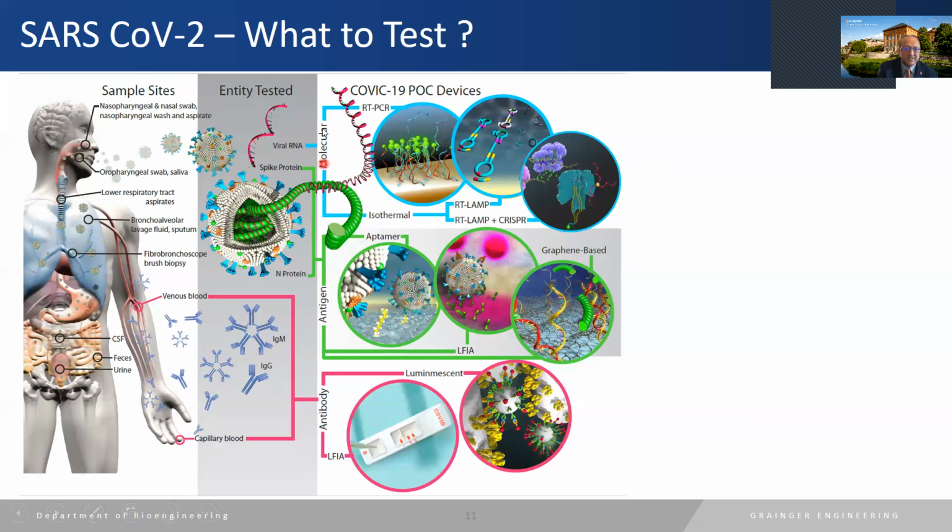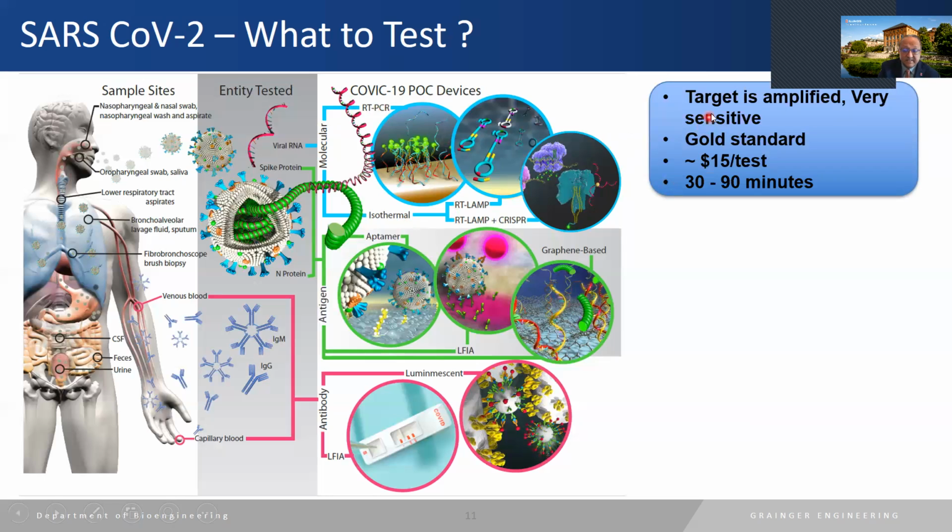So there's three types of tests that you hear about. One is the molecular test. Molecular tests are based on looking for the RNA through PCR or through isothermal processes such as RT-LAMP or also RT-LAMP plus CRISPR. These tests are really the gold standard. They are very sensitive, and it's because the target is amplified. You can detect even a few copies of that RNA, and the inherent process of PCR amplifies that target by billions. That test costs about $15 or so.